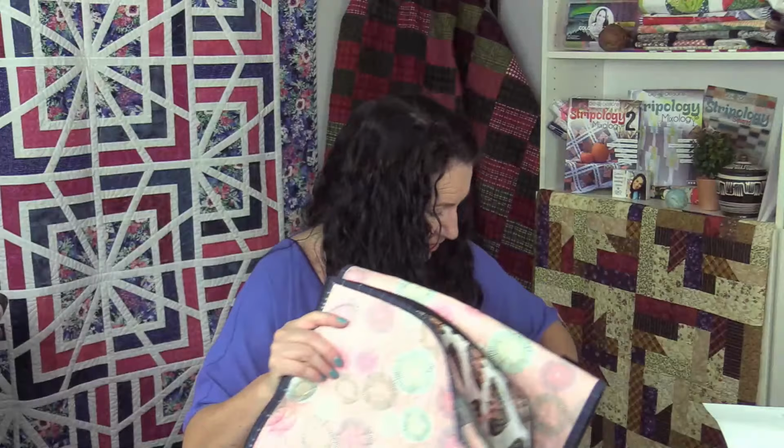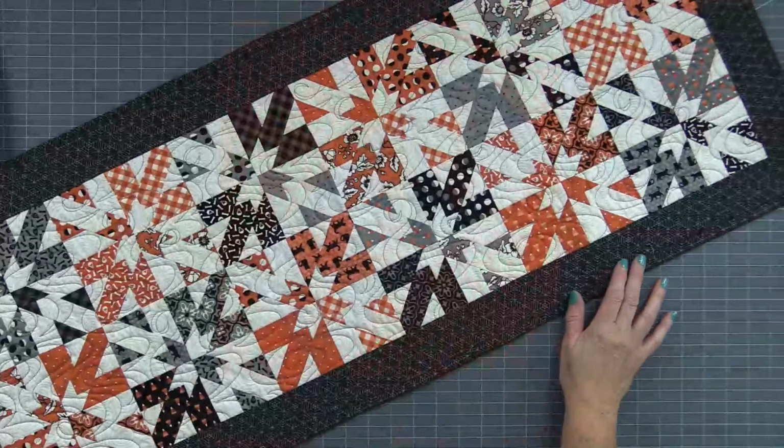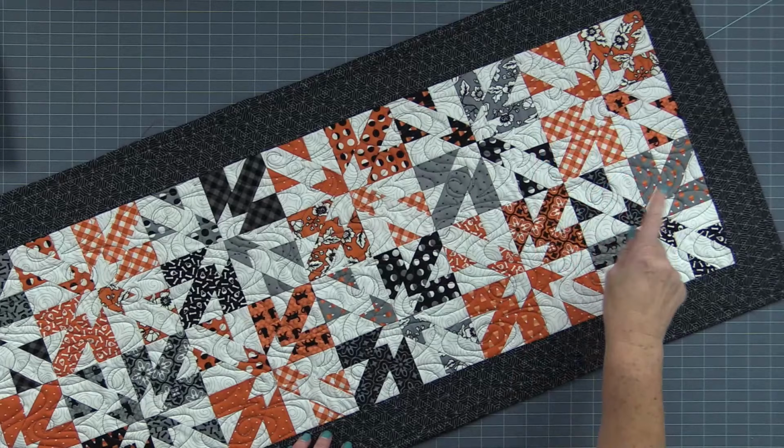The next new little is Little Helena. She is her big mama. She's one that looks complicated, of course, with all of the little star points and awkward angles and triangles and weird shapes. But of course, you don't sew a single triangle when you make this one, because it's all about sewing and cutting and sewing back together. And then it's all about how we square them up to put them together.